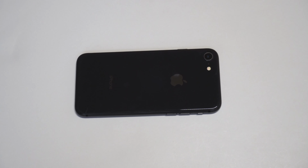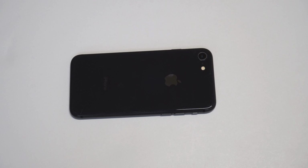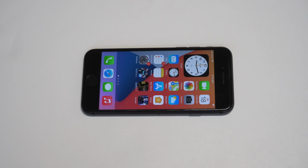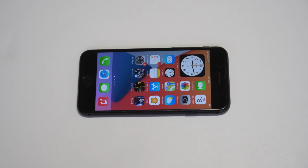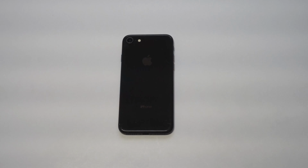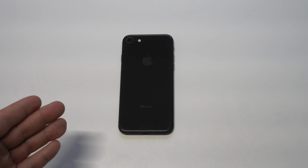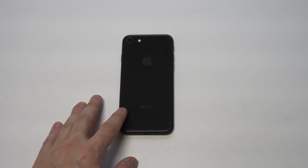I'm going to be talking about if the iPhone 8 is still worth buying in 2021. Now, Apple actually stopped making this phone, so you can only pick it up refurbished. However, I do think it's a really good entry iPhone if you've never owned one before. Plus, if you're not looking to spend a lot of money on a new phone this year, I think this one is probably a really good budget pick.